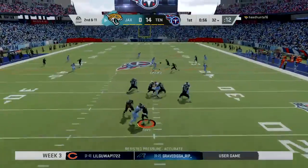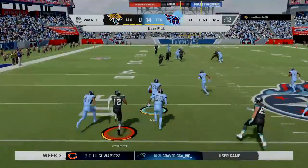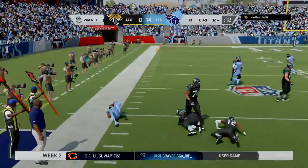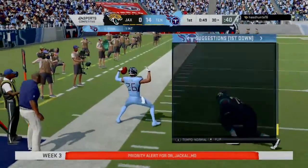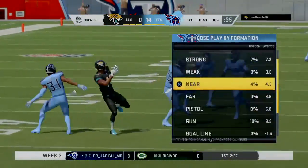Because if you control the line of scrimmage, you control the rest of the ball. Into heavy traffic, and it's intercepted. Picked off by Logan Ryan. And a terrific return as he brings this one all the way back to the 30. First quarter, and now he already has 2 interceptions.